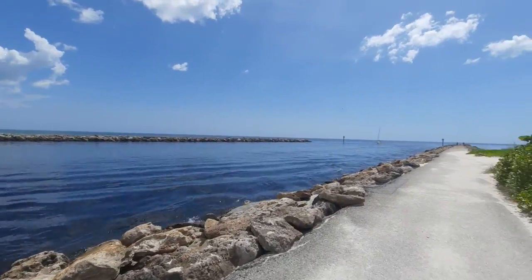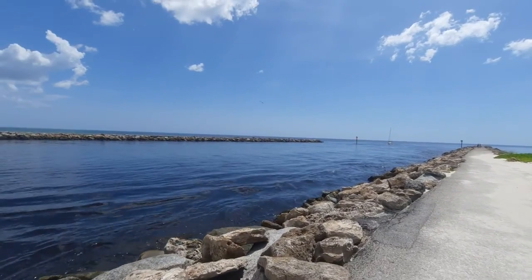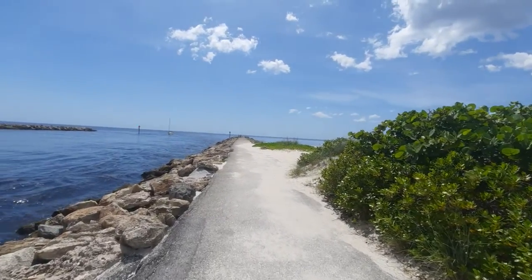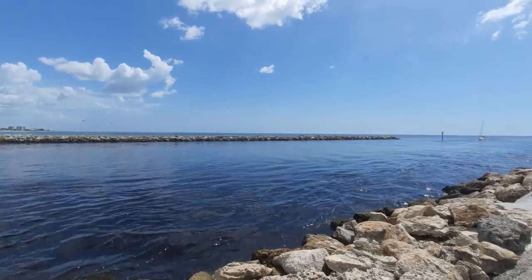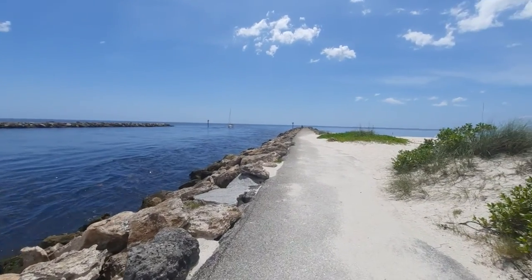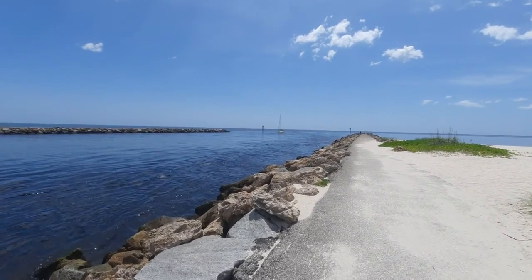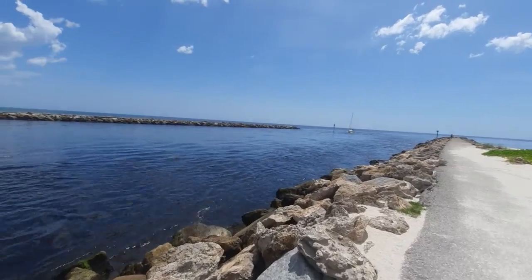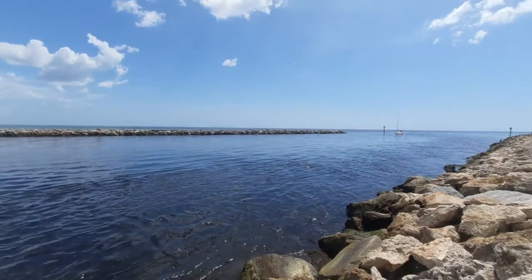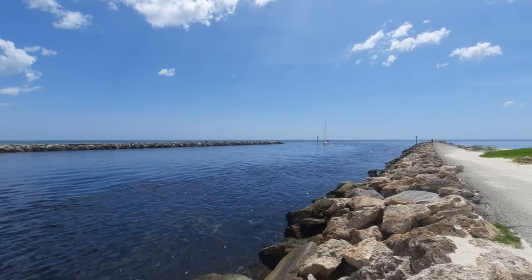For those of you who aren't really sure what a jetty is, well, we're essentially looking at it right now. Right now I'm on the North Jetty side, and that is the South Jetty. They're basically man-made structures which protrude out into the sea. And you may be wondering, why do they really have jetties here? Well, most of the time it's used for erosion control.